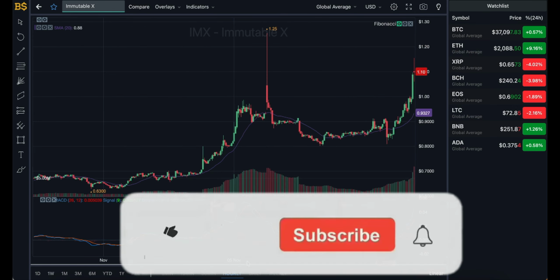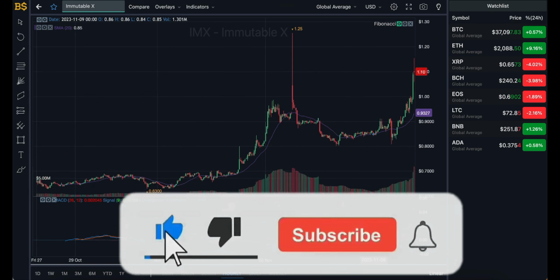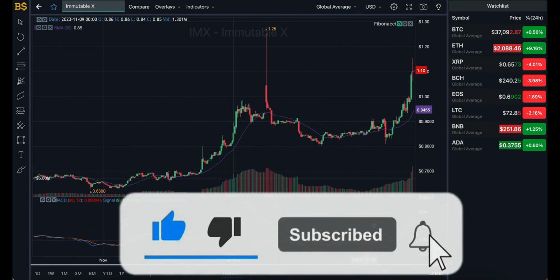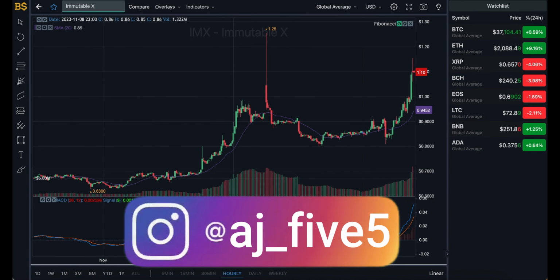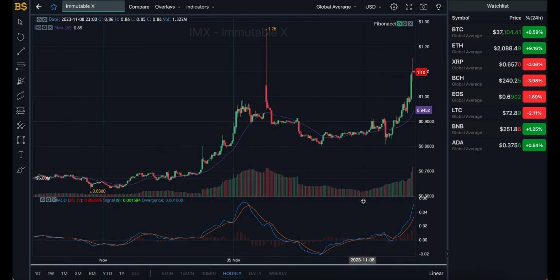Moving on to the hourly chart, next couple of days, again we've got the blue and the orange line looking very steep, heading in the bullish direction. So once again, this is not realistic. Over the next 7 to 8 days, so let's say by mid to end of next week, I am expecting IMX to have gone for an overall minimal increase in value, trading between $1.15 and $1.20 is where I'm expecting it to be trading.